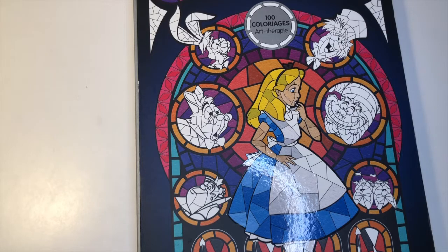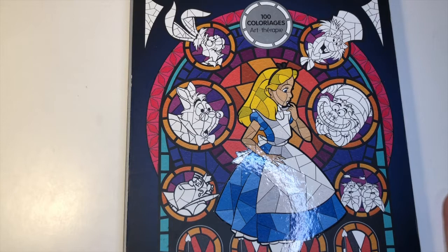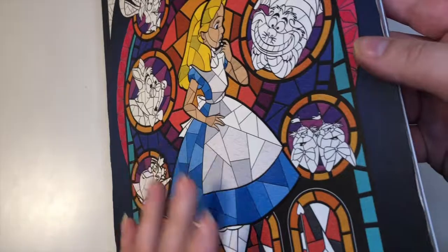There is a volume 2. I have not purchased it yet because I can't justify it, considering the fact I've only done 2 pages in here. There's 100 images. So I think it's gonna be a while before I get Vitro 2.